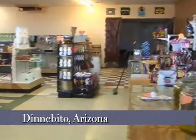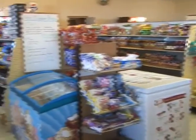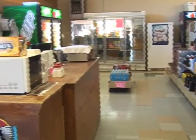Dinnebito is 8 miles from the nearest paved highway, but they have this nice convenience store there, and they even sell gasoline.